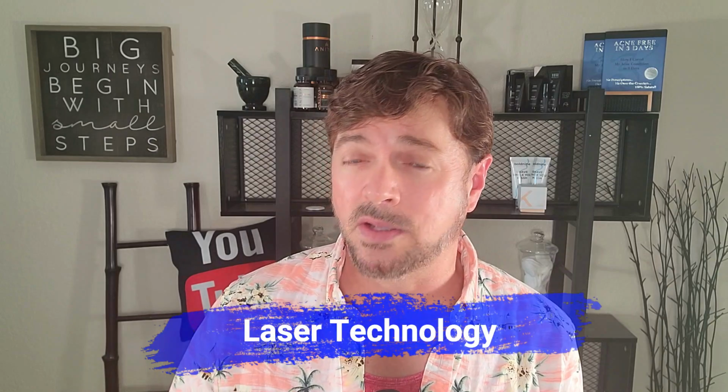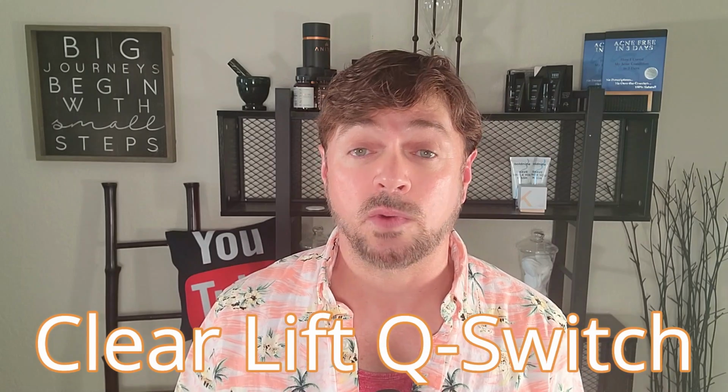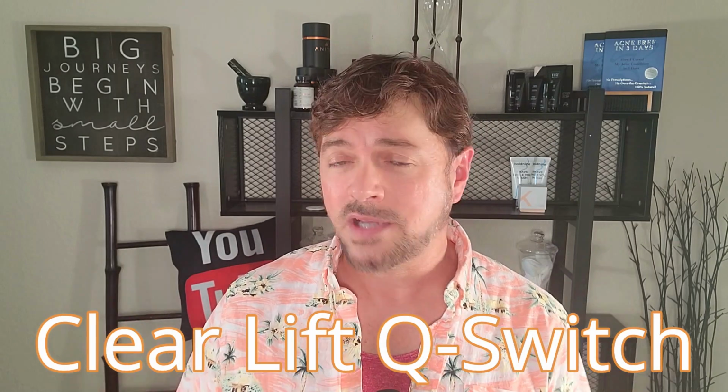Now, if after doing these steps for a while, say a week or two, you're still not happy with the progress you're making with crepey skin on your eyelids, there are a couple of more invasive types of treatments that have to do with laser technology. The first laser technology is non-ablative, which means it does not destroy any skin. It's very, very easy on the skin with no downtime, and that is the Clear Lift Q Switch laser. Again, no downtime with this.